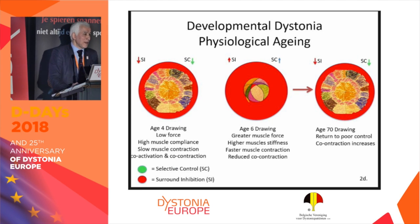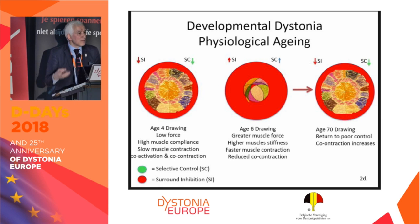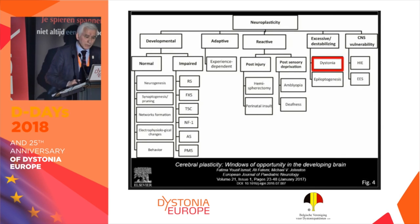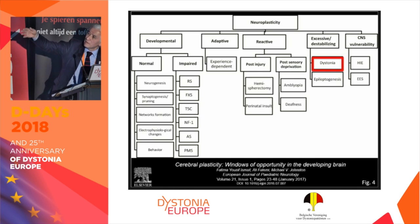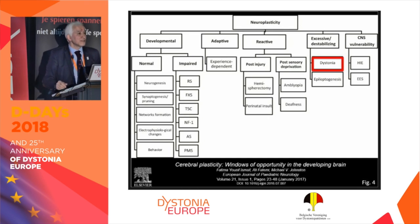And this is my idea of what happens when we get older, which is that we then gradually lose the skills which we've honed down in the prime of our life, and then we develop a more co-contracting style of action, which then leads to poorer function. So to me, the developmental model holds through for every stage of life. Now, neuroplasticity can be developmental, adaptive, reactive, and dystonia and epilepsy are considered to be excessive or destabilizing forms of neuroplasticity. And we can see why, because dystonia definitely destabilizes our equilibrium.